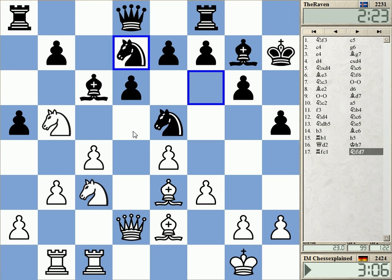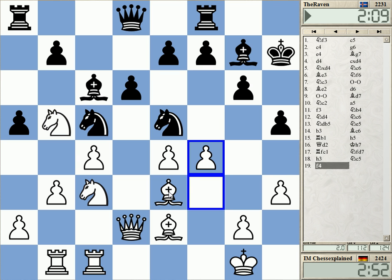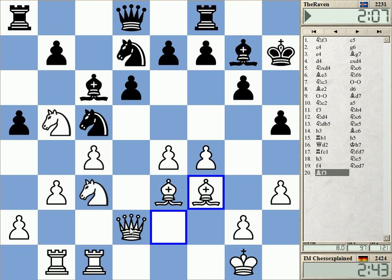Yeah. Well, I can play f4 now. Knight g4 looks weak. Come on, prepare that. What is his response actually? He can play knight c5, but then I have f4, bishop f3. h5 is not really helping. I just recognized that he's got knight f6 now. Yeah, I didn't time that right. I should have played this a bit more slowly.